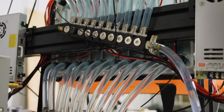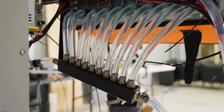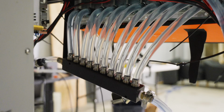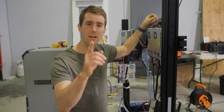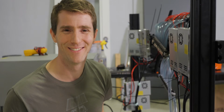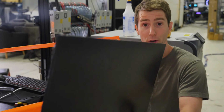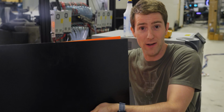Now, the flow path is not optimized, but it does seem to be sufficient for moving heat away from the back of our COBs here. What it doesn't do is overcome one gigantic design oversight. See, our COBs go back here, right? And then our display goes at the front of our shroud here.